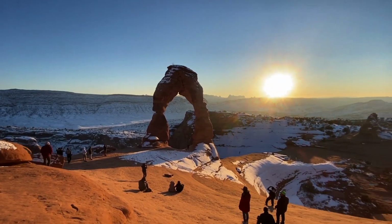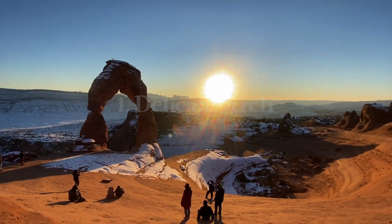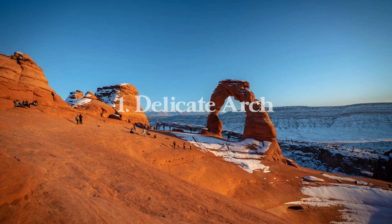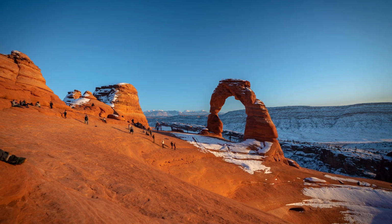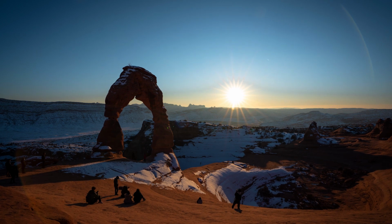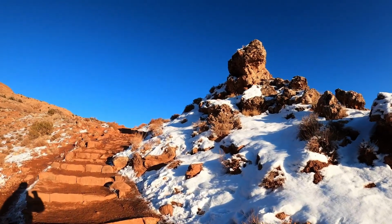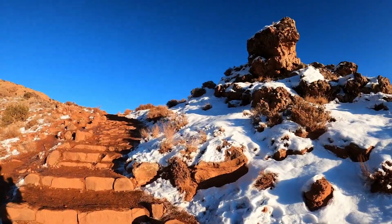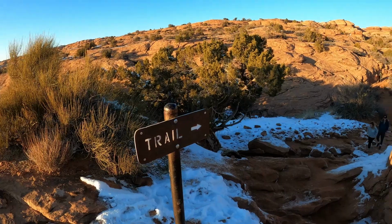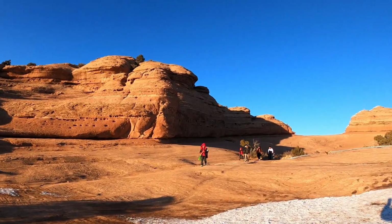First up is going to be one of the most famous places in all of Utah, and that's going to be Delicate Arch. It's so famous that it's actually on the Utah license plate, so while you're visiting, make sure to check out some of the locals' plates. Delicate Arch is going to be a 3.2 mile round trip hike with 629 feet of elevation gain. This hike is in Arches National Park, and it's going to be best during sunrise or sunset because the golden light just makes this place that much more special.